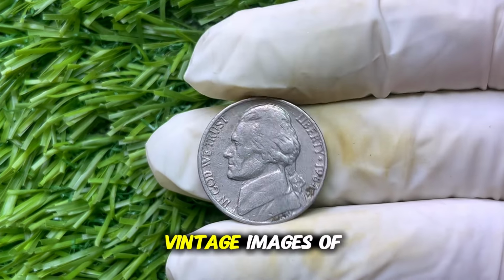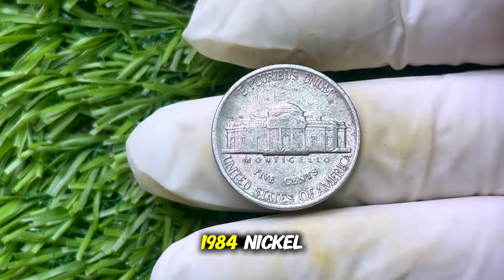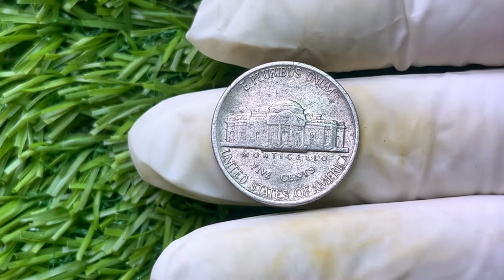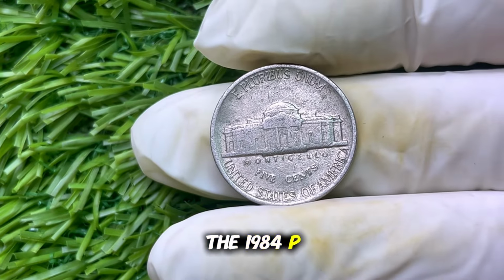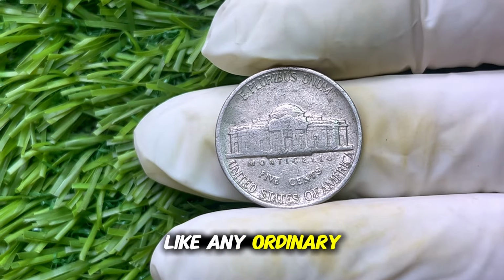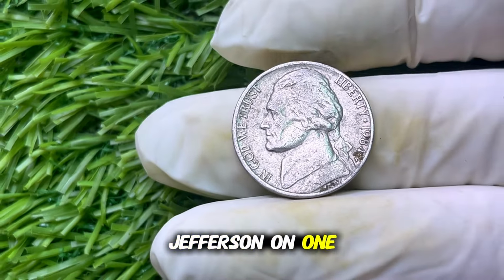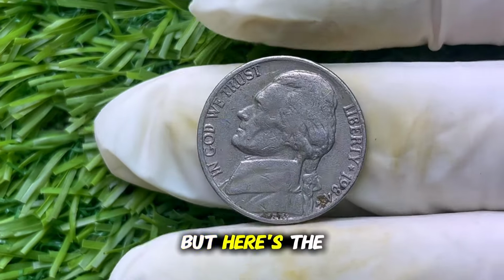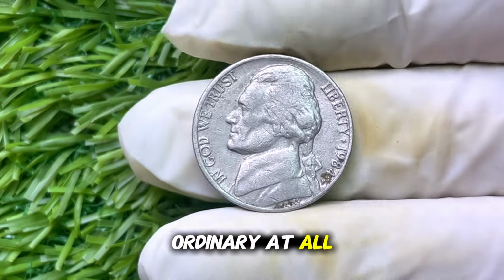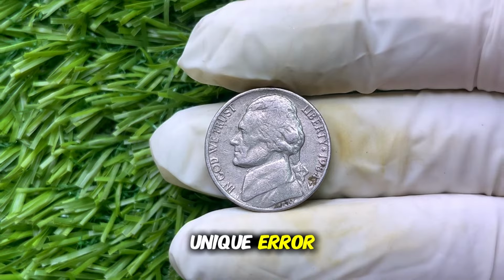A fade into vintage images of Thomas Jefferson, the Monticello building, and a zoom in on the 1984 nickel. First, let's take a step back. The 1984 P Monticello nickel looks like any ordinary nickel at first glance. It features Thomas Jefferson on one side and his historic Monticello home on the other. But here's the kicker: it's not ordinary at all.